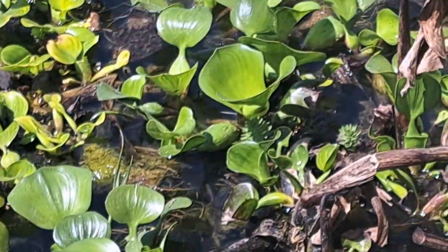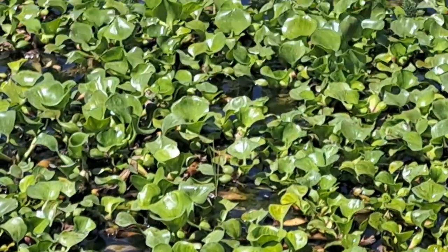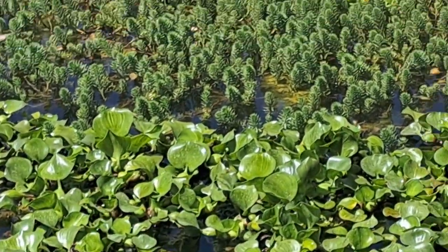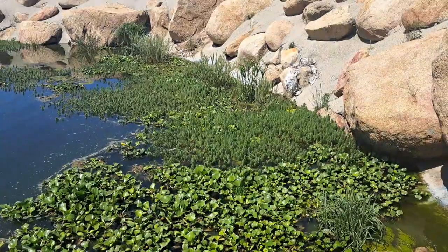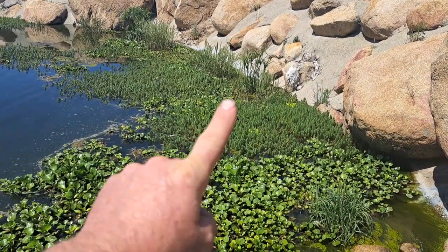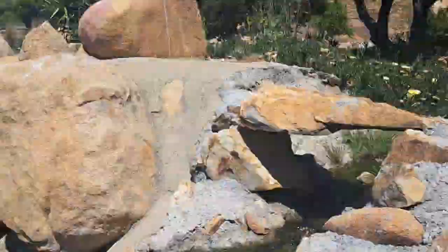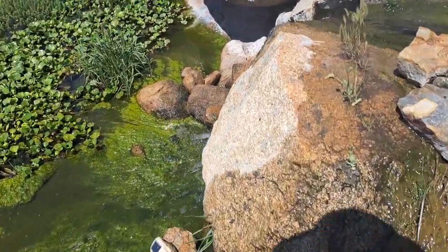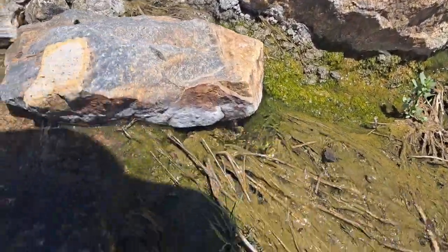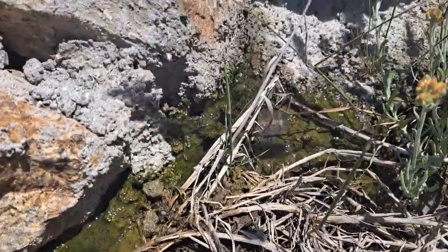And see that hyacinth coming in good. And then we got quite a bit of parrot's feather coming in over here, which was kind of cool. That was something I just added a couple of years ago. And I actually didn't intend to get it down in here. That's supposed to be up there. But you know what? It looks good, so I'll leave it at least for now. A lot of times I'll find little frogs and toads up in this area. But I guess I don't see any at the moment.